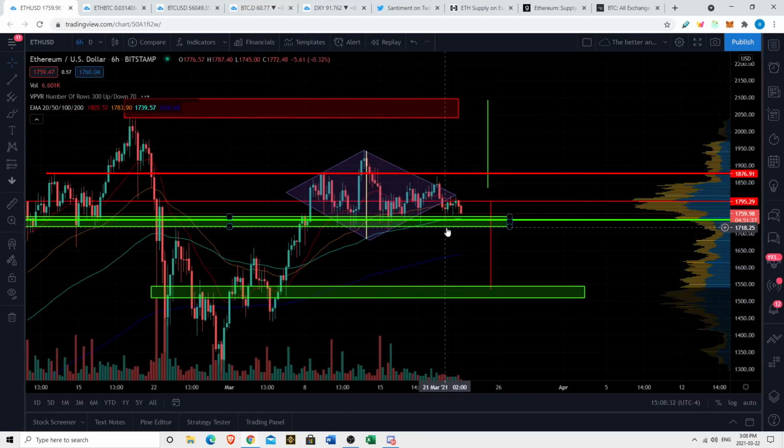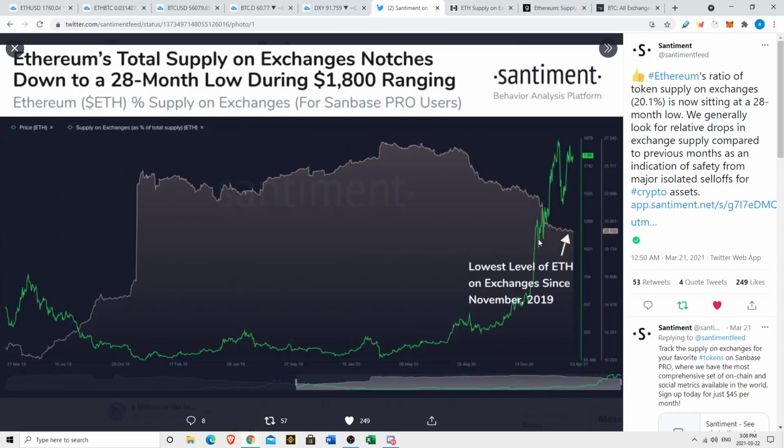I've recently stumbled upon some very interesting on-chain factors that I want to share with you guys, which is, folks, the amount of Ethereum on exchanges has reached a 28-month low. This is a big deal. This is a tweet that was tweeted by Sentiment.